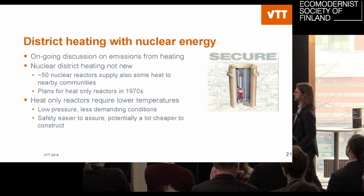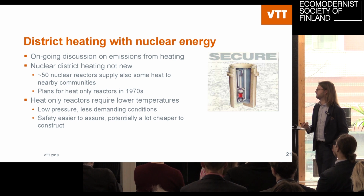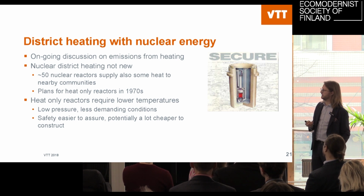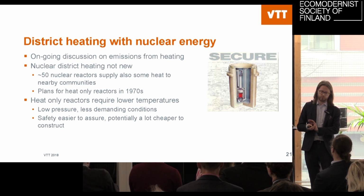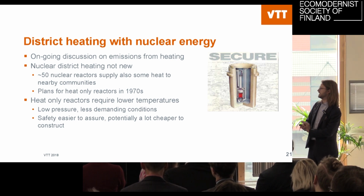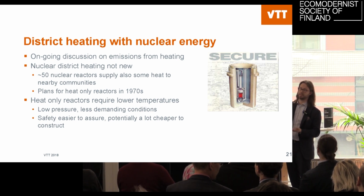This is a picture of the SECURE reactor that was designed by a Swedish and Finnish collaboration in the 70s. It's basically the idea that because they require lower temperatures, lower pressures, and less demanding conditions, the safety would be easier to assure, and it would be easier to manufacture these lighter components. So in that sense, heat-only reactors could be one of the future niches in places where there are district heating networks.